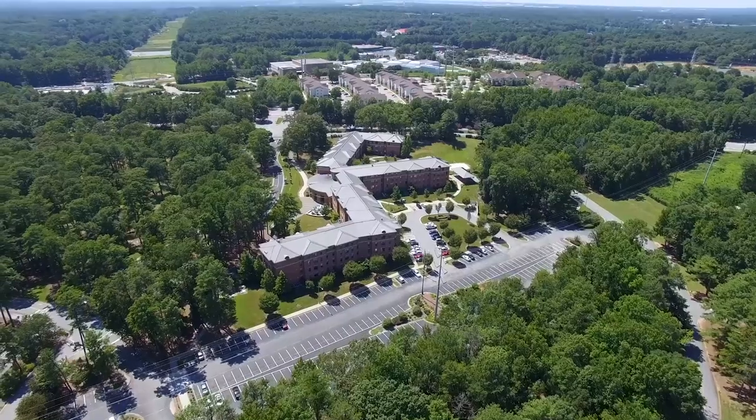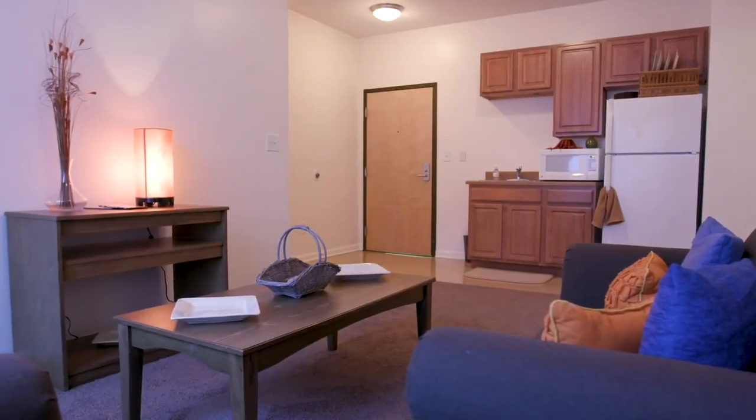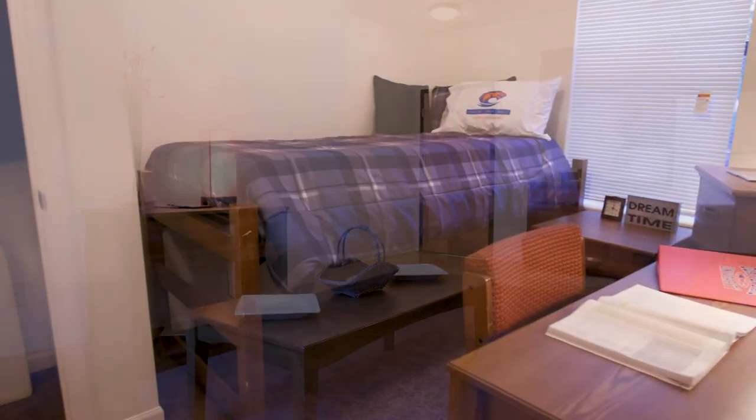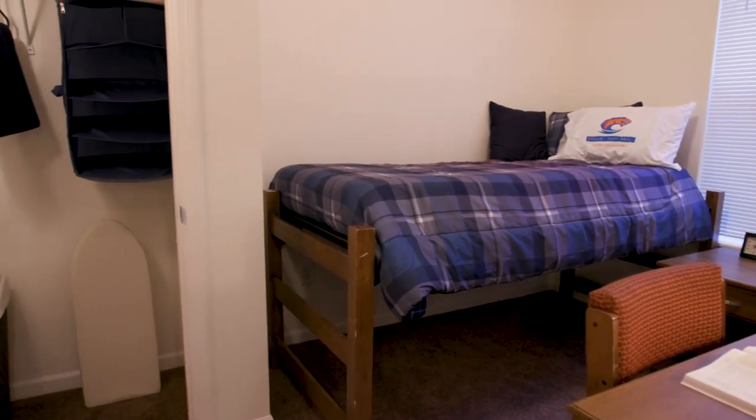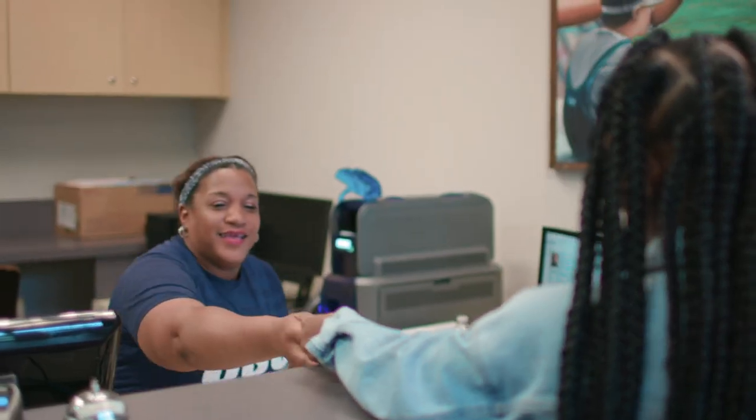During orientation, you'll have the opportunity to tour our beautiful campus. Envision yourself staying on campus when you visit Laker Hall or Laker Village. Meet your academic advisor, check your tuition and fee balance. Then head over to our Laker Car Center to pick up your official Clayton State student ID.